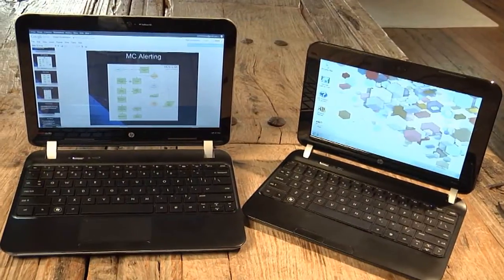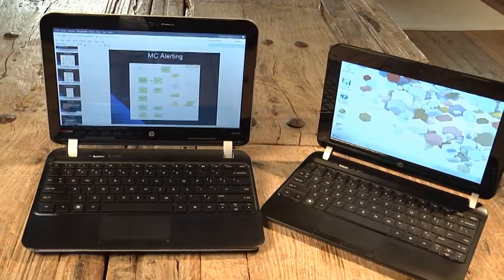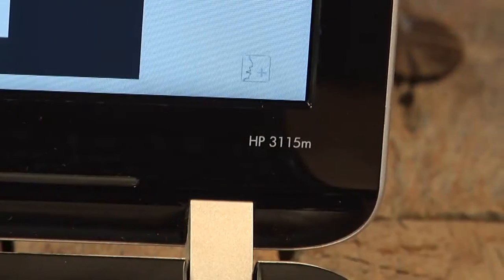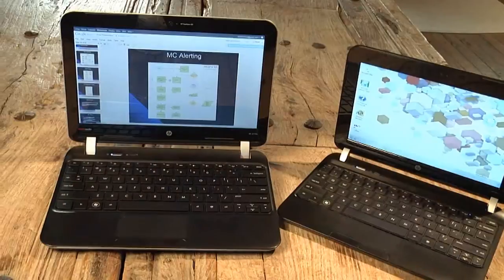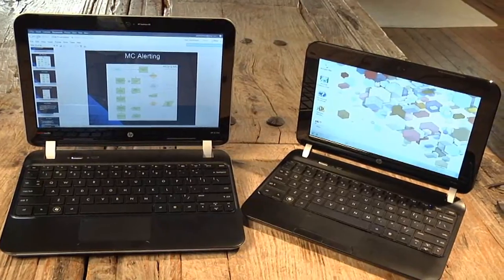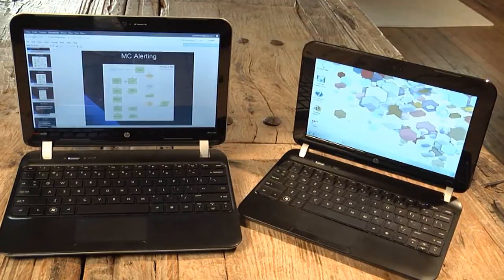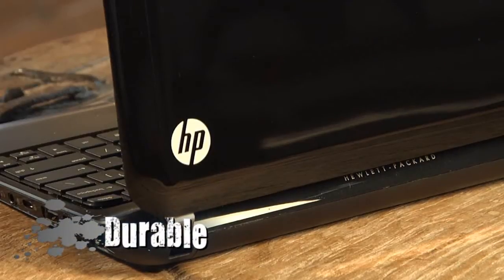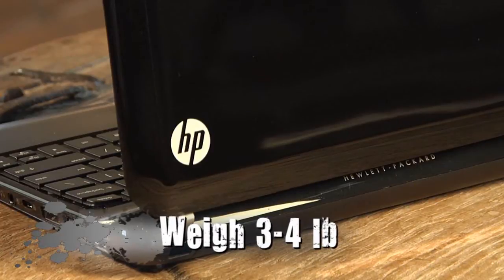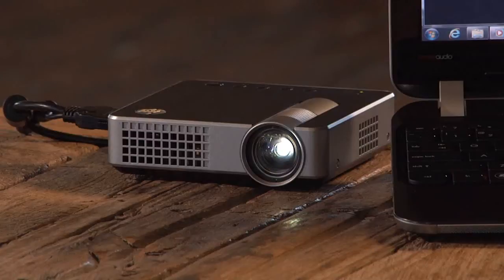Also in the small but powerful category, check out these two great new notebook computers you can use with your projector. The HP Mini 1104 and the HP 3115M. These notebooks are HP's smallest and lightest, full-functioning computers designed to create the perfect balance between mobility, performance, and affordability. They are both very durable, have an extremely long battery life, and weigh only about 3 to 4 pounds each, making them the perfect travel companion, especially with the HP Slim Companion Projector.